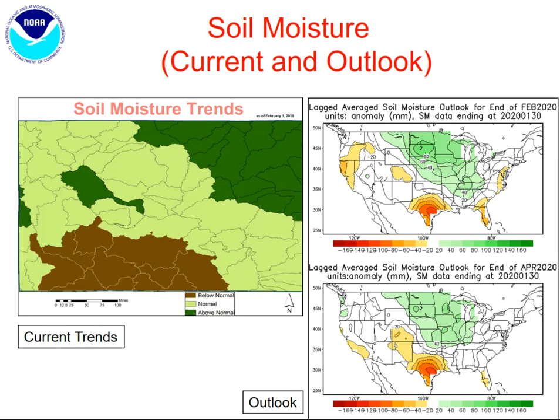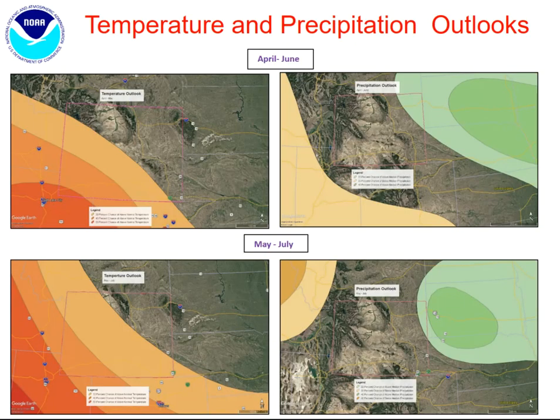Wetter than normal soil conditions will continue in northeastern Wyoming through the end of April. No significant precipitation trends during the spring runoff season, May through July. Above average temperatures are expected across central to western Wyoming during the runoff season.